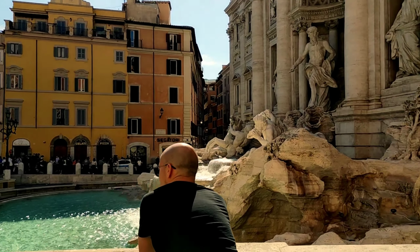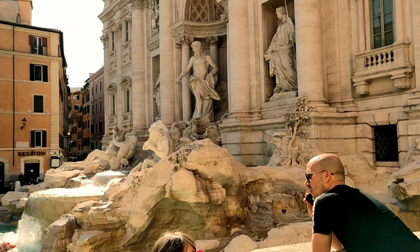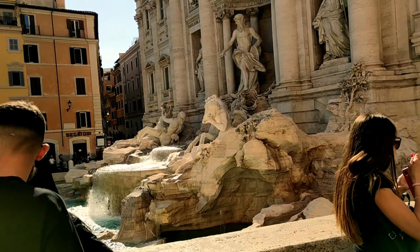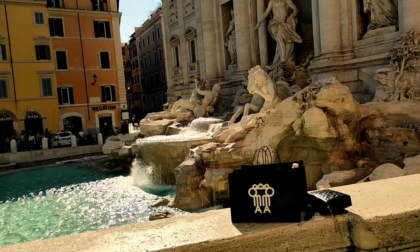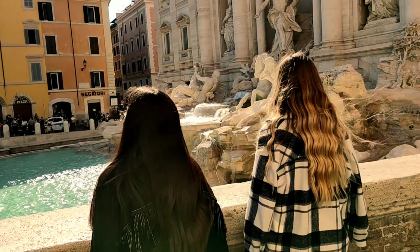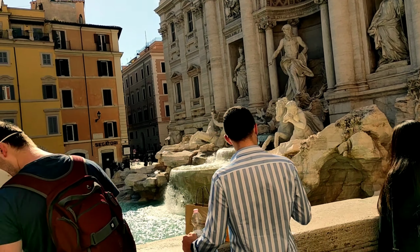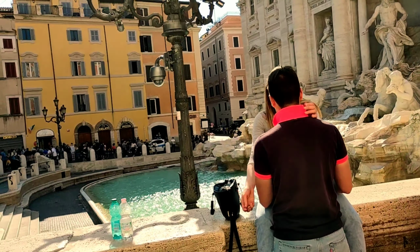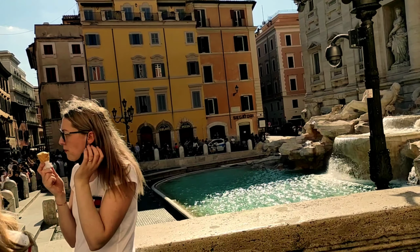This is the Trevi Fountain, in Italian Fontana di Trevi. It's a fountain in the Trevi district in Rome, Italy, designed by Italian architect Nicola Salvi and completed by Giuseppe Pannini and several others. Standing 26.3 meters, 86 feet high, and 49.15 meters, 161.3 feet wide, it is the largest Baroque fountain in the city and one of the most famous fountains in the world.